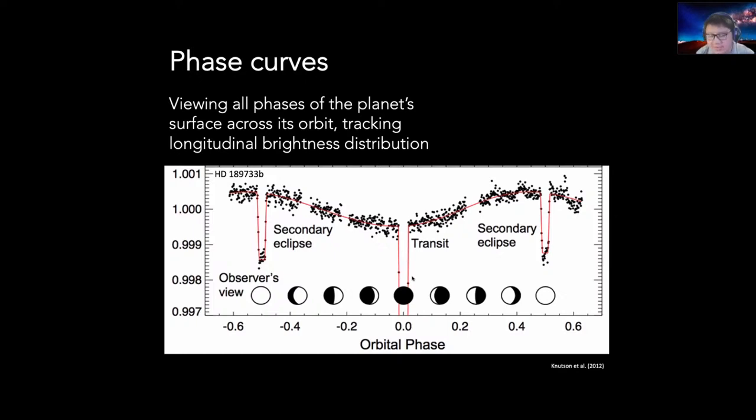So last on the list of methods is phase curves. Very briefly, again, phase curves, you're looking at different phases of the planet. So during transit, the planet's night side is facing the observer, the maximum darkness. And this gradually progresses to the day side hemisphere during secondary eclipse, when the day side is facing the observer. And by tracking the variation in the brightness, we're able to back out the brightness distribution as a function of longitude.